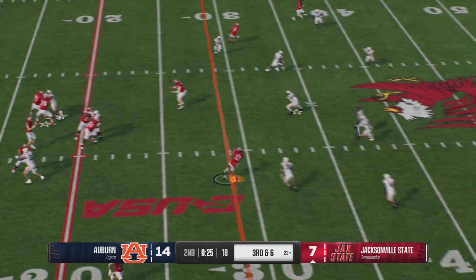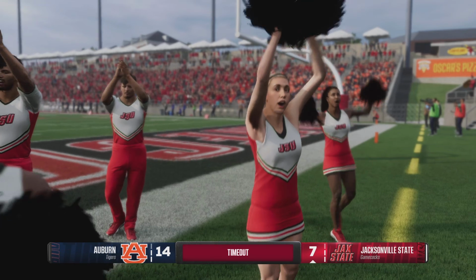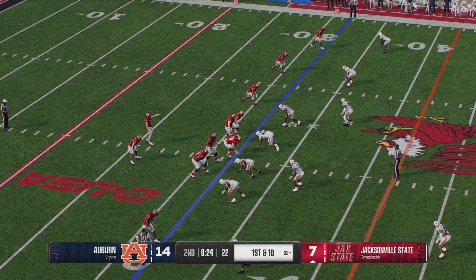From the gun, wants to pass. Using the quick game. There's a timeout call as this offense tries to find a way to draw a little closer. And the Gamecocks will have it 1st and 10.